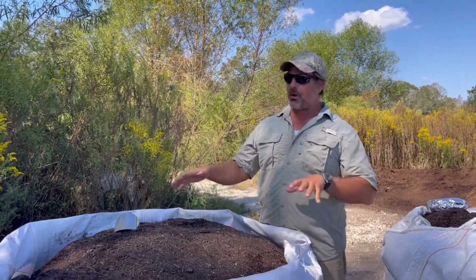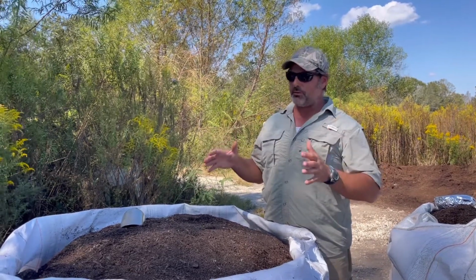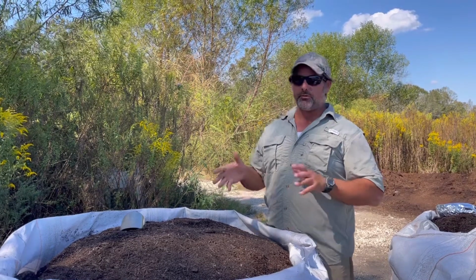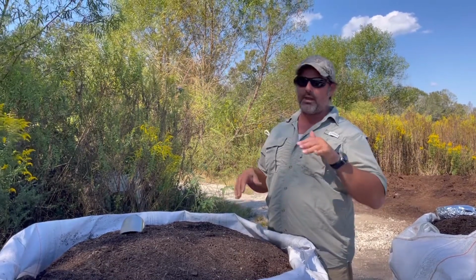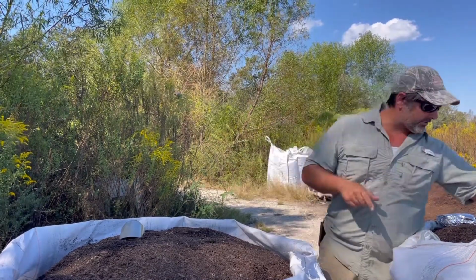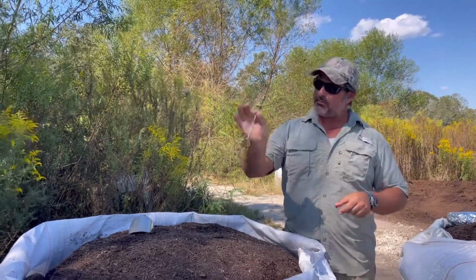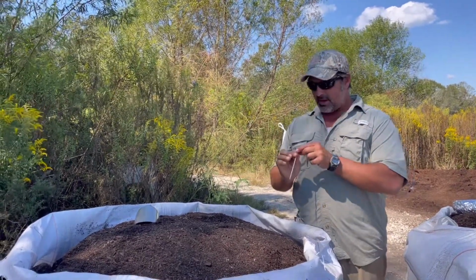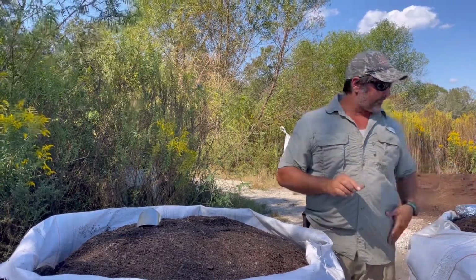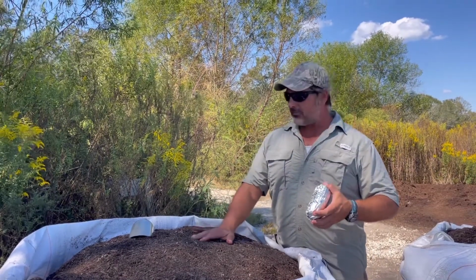Each one of these sacks has about 1.5 cubic yards in there. So it's not a huge pile, it's only 1.5 cubic yards. And so, we checked the temperature earlier this morning. We're right at a steady 140, 145 degrees. I'm gonna check the temperature on this one real quick, just to verify that. We got our little Rio Temp mini thermometer here, and we're at 140 degrees. So we're good here. So again, we're demonstrating how hot it gets inside of the compost piles.